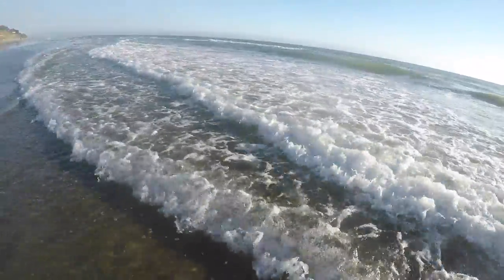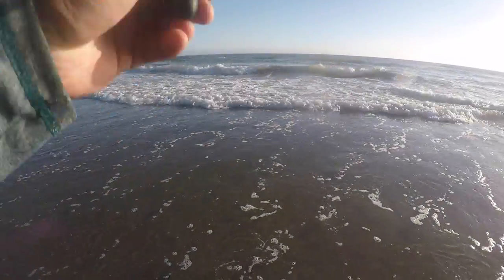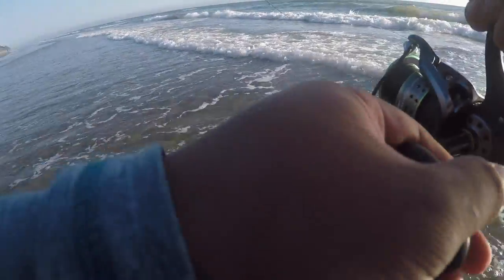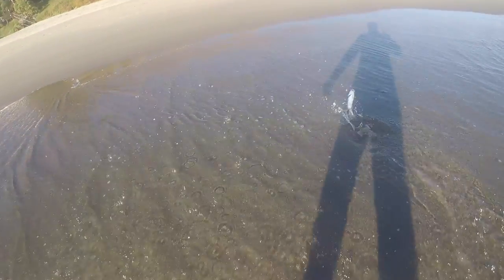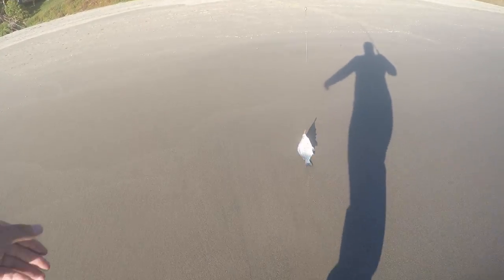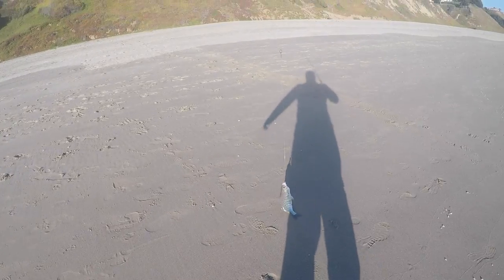There's one. Yes. There we go. Reeling the sucker in. Woo. Damn. Now that's a fatty. That's a fatty. Ho, ho, ho.